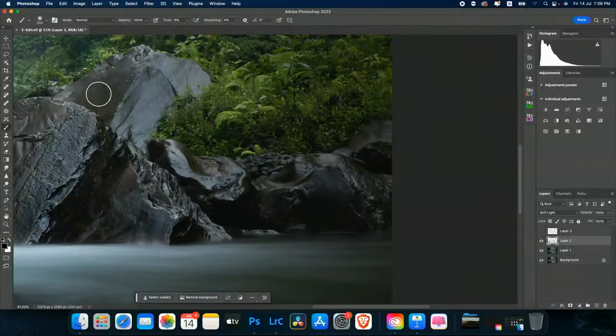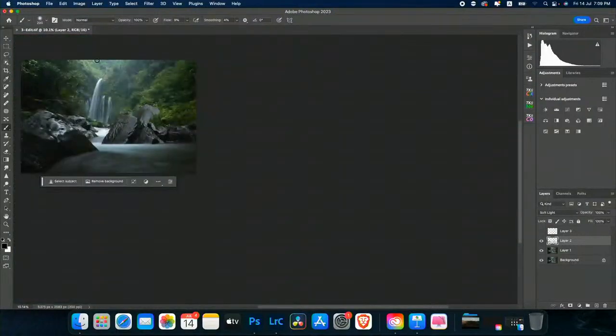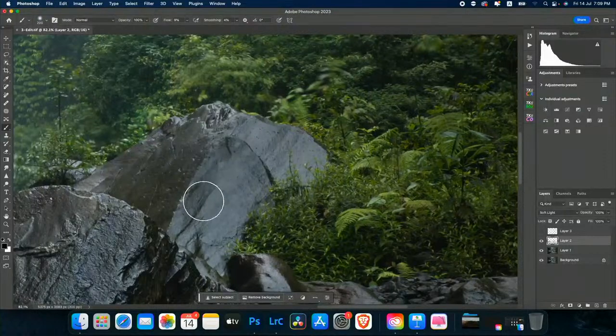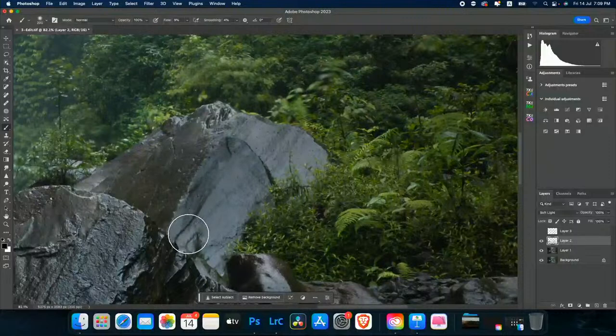Now, this rock has two sides. One is going down, one is siding with the light source, which is here, from top. So what I would do is I make this side a little bit darker than this side. Why? It will give it more dimension. It will make it more 3D. Look.